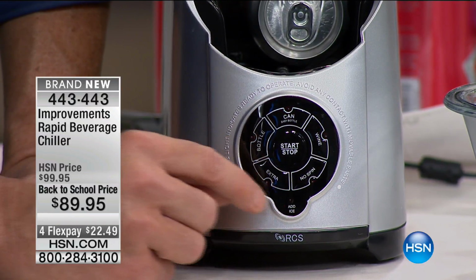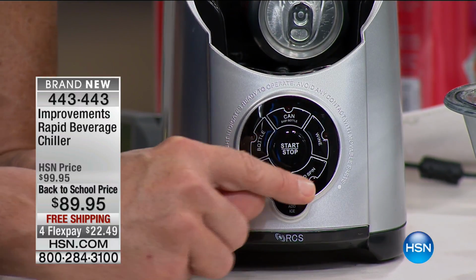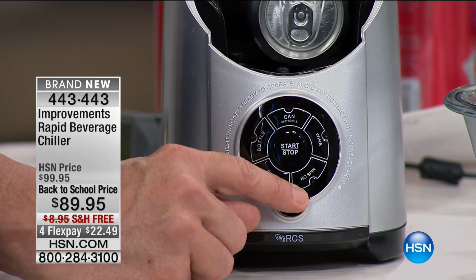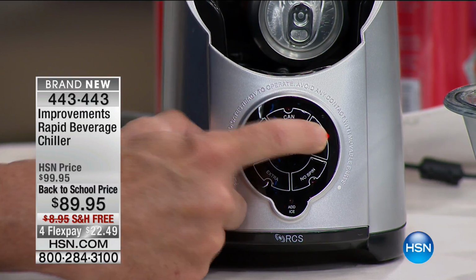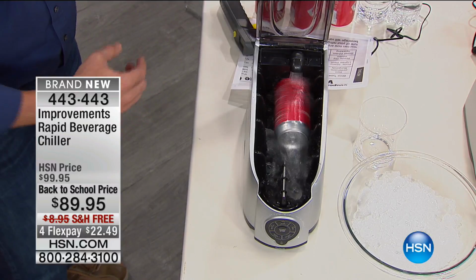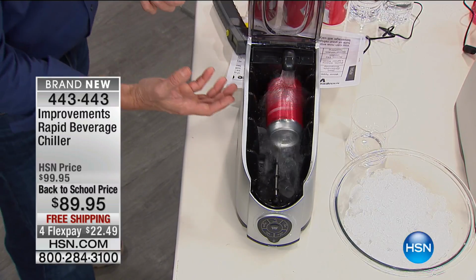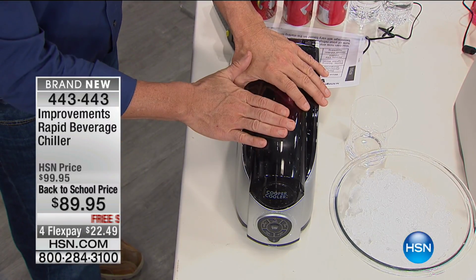If you want it even colder, you can do extra, which will actually double the time. And if you have a precious bottle of wine that can't be mixed in, there's a no spin mode, or if it's got a shape that doesn't actually spin. But I'm gonna set this for can and start. And it starts pouring that water over, and it'll start to spin, and that super cools this to chill this as fast as possible. Now you're gonna wanna close this up and let that go. That'll be good for about a minute.